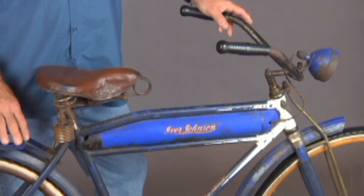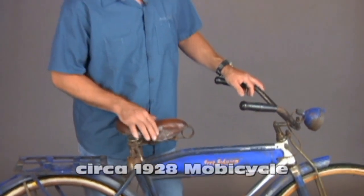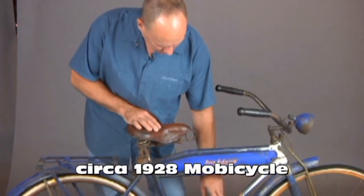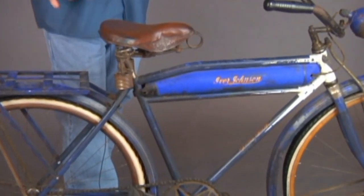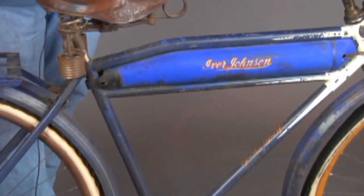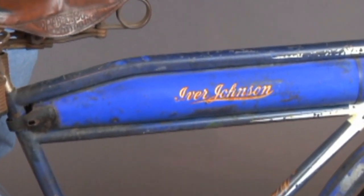As well as collecting, I also restore some of them. I didn't restore this particular bicycle because it is in such great original condition. All the original decaling is still on it. The Iver Johnson, the motorcycle decal. There's enough of the original paint left on it, and the overall condition is such that you want to save it. This is where you're preserving a piece of history. You can paint a bike 1,000 times. It's only original once.